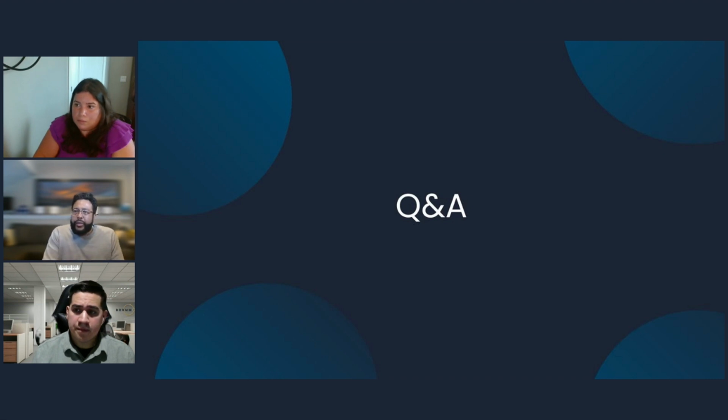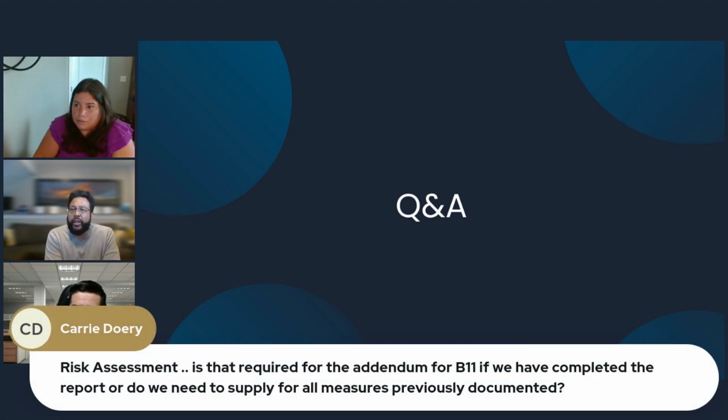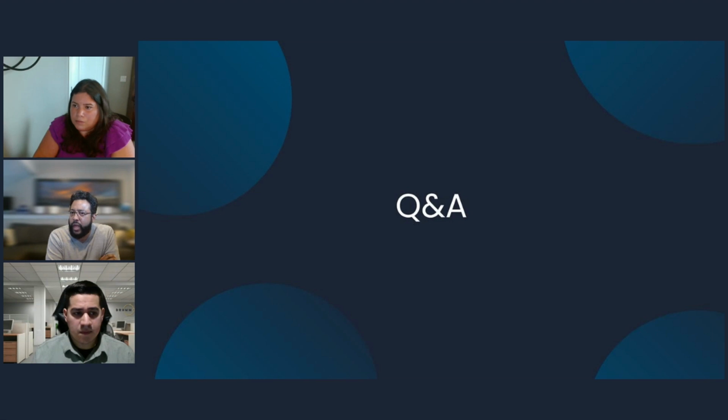All right, is the risk assessment required for the addendum, if we have completed the report, or do we need to supply it for all measures previously documented? I believe this is referring to SED. So the risk assessment practices are not in the suggested SED tasks, since that's not something included in the user workflow.